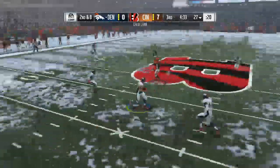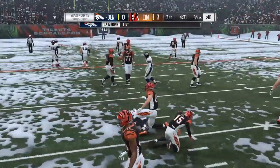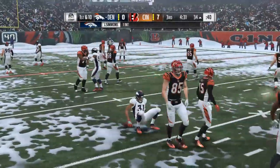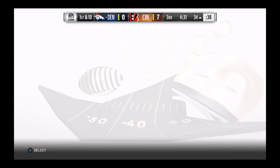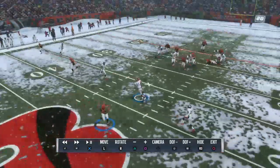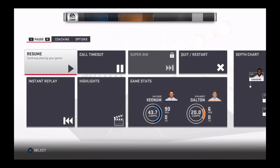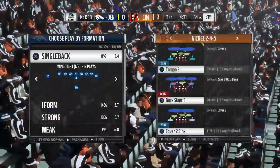Now Dalton looking for Green, and it's intercepted. Picked off by Justin Simmons. And his guys are going to take over at the 34-yard line. First possession of the third quarter, an interception, so maybe a second-half tone setter.